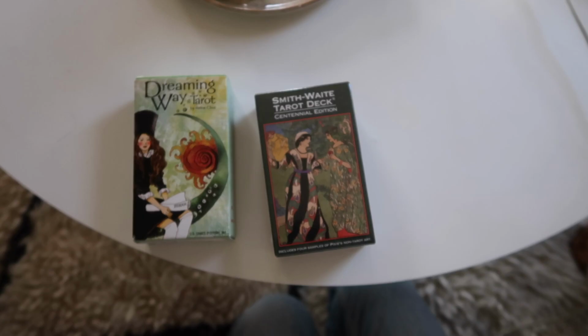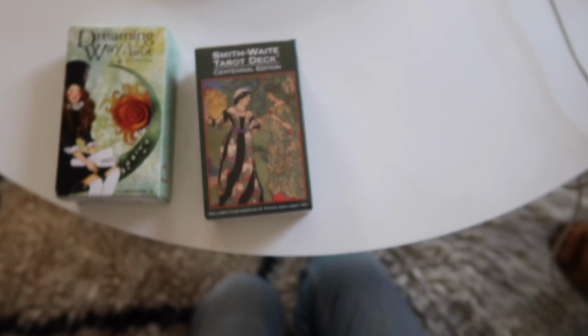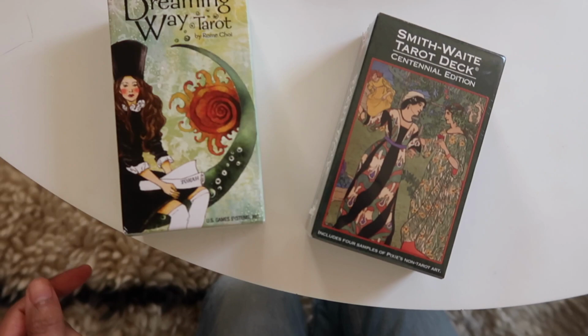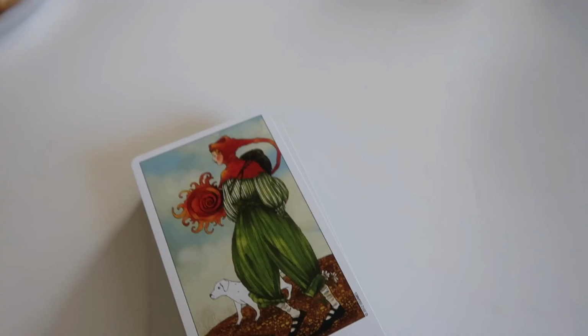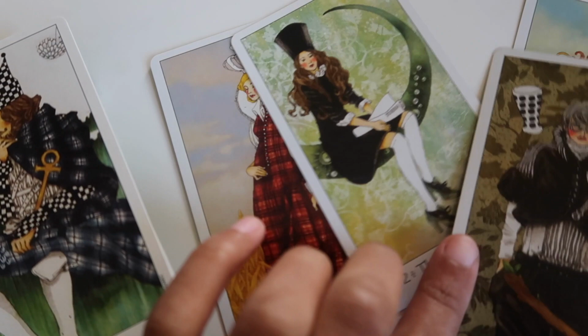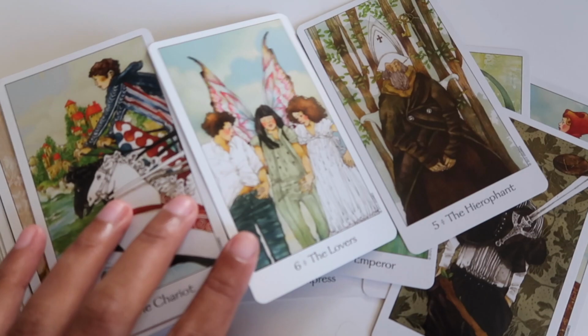I also just got a very exciting package. I ordered these two tarot decks on Amazon. This one is like a traditional one, beautiful. And then this is a more contemporary one. I love the illustrations on this one. They look like a children's book that I would have just loved when I was younger.